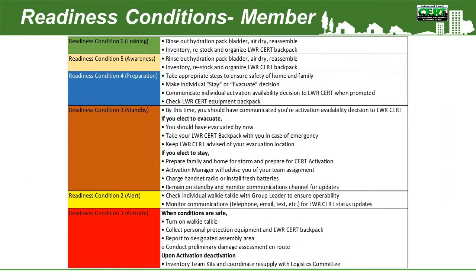As you can see on this slide, for each of the different conditions that I mentioned, there's a set of activities. Here they're all listed out for each of the readiness conditions and each of the things that a member needs to do. I'm not going to go through each of them, but all of this information is available on the website and is available in our standard operating procedure. The intent is to make sure that you're comfortable and aware with what you should be looking at, what you could be doing in each one of these readiness conditions.